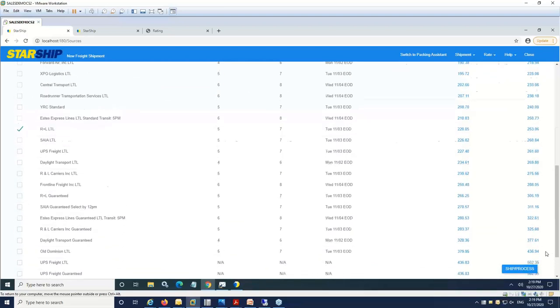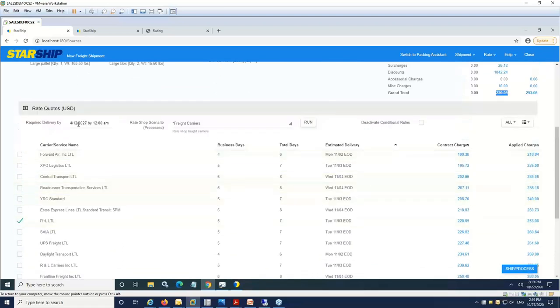If speed is more of a factor, you can also set up a date and a time here when this needs to be delivered by. So if it's more of a time sensitive shipment, we can parse out any of the services that can't make that transit time. We'll go ahead and stick with R&L. I'll process the shipment here.